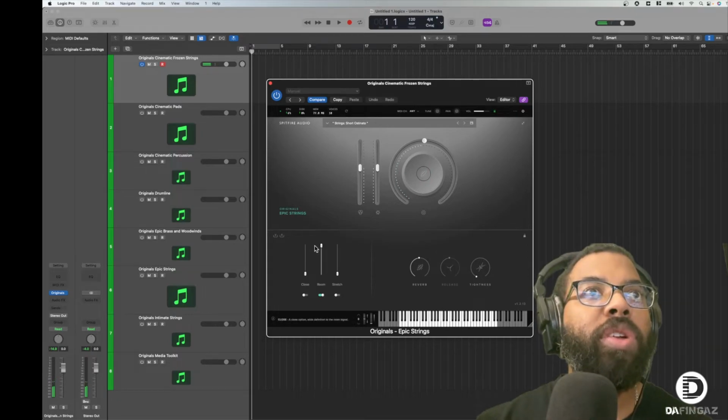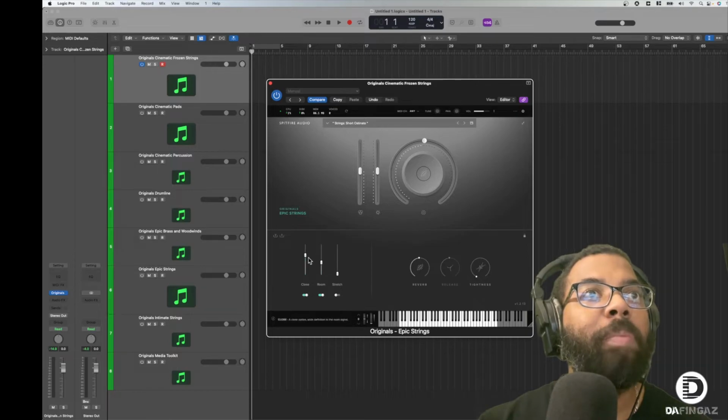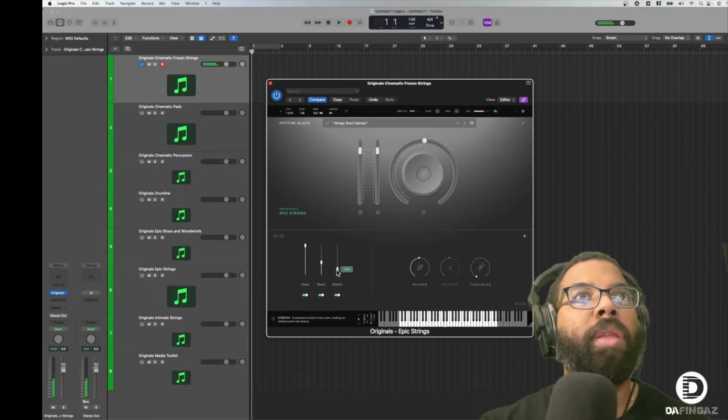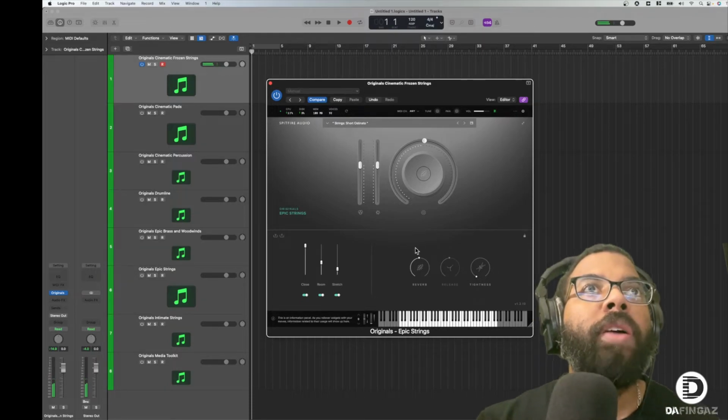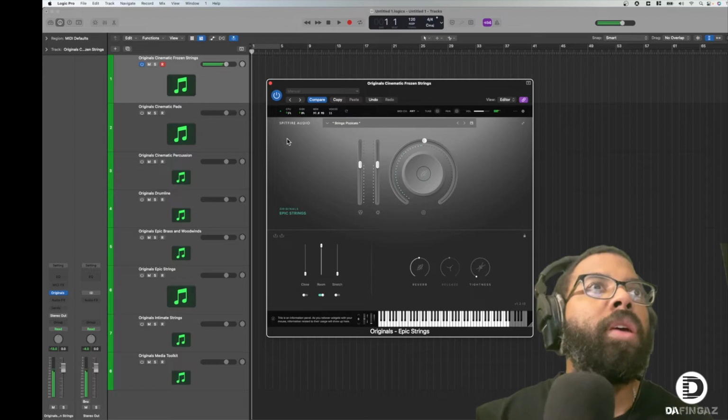Again, you have some settings here. You can adjust the close mic, room mic, stretch mic. I'm not going to get into all those settings. Not stretch mic, but stretch. Stretch the sound. Short ostinato. And I also like some of the pizzicato stuff. Really great stuff.